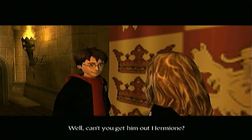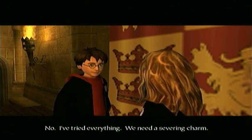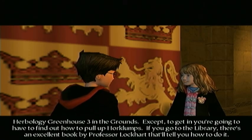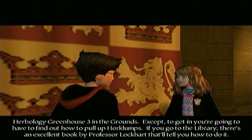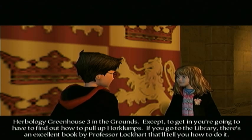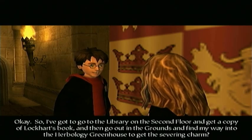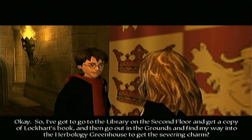Can't you get him out, Hermione? No, I've tried everything. We need a severing charm. That you don't know? And where am I going to find one of those at this time of night? Herbology Greenhouse 3 in the grounds. Except, to get in, you're going to have to find out how to pull up fork nuts. If you go to the library, there's an excellent book by Professor Lockhart. That'll tell you how to do it.